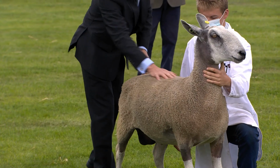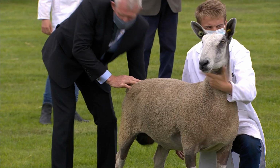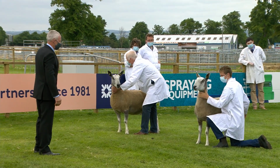See now Rodney's feeling under the udder there, just making sure there's no lumps. I know yesterday our judge said he found a couple that weren't quite right in the bag, and they need to be right underneath if they're going on rearing 2 lambs.